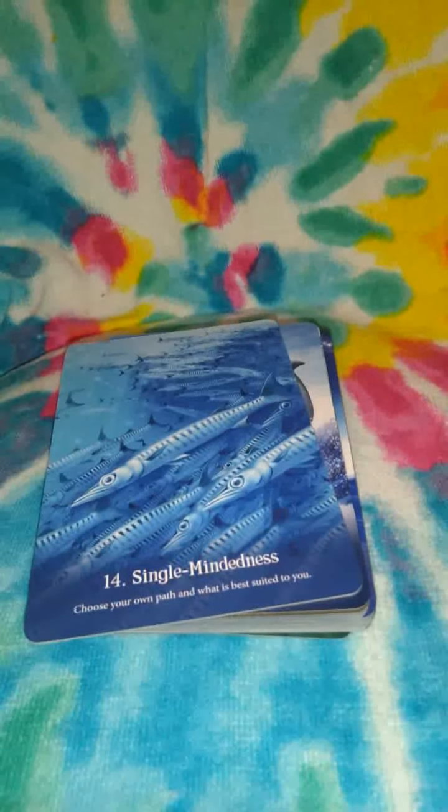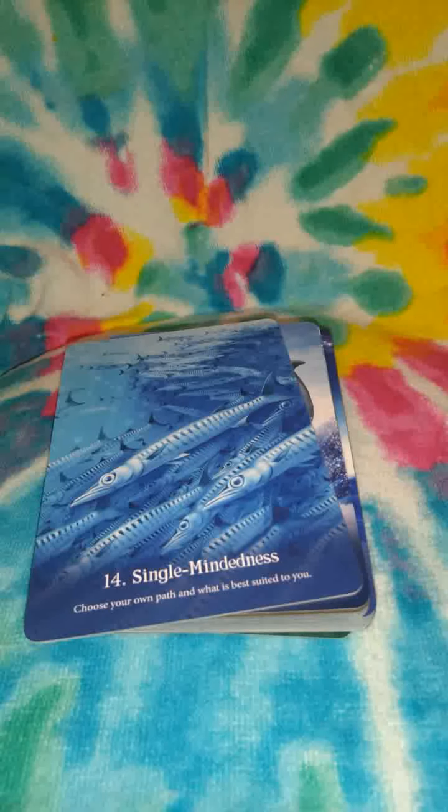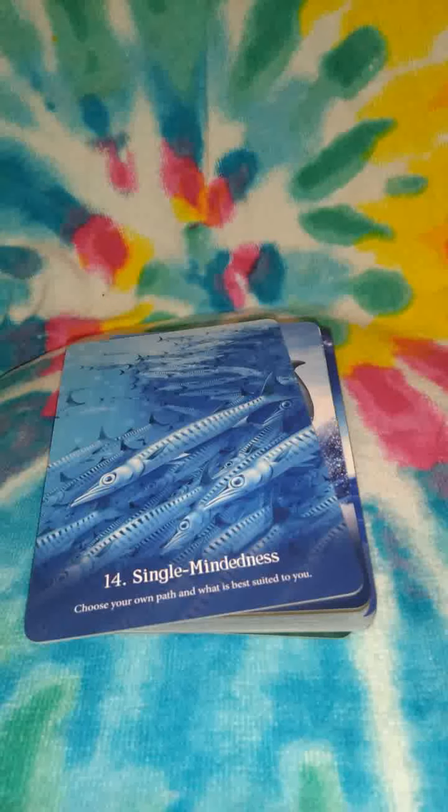So yeah, I don't think it really talks about, at least in the guidebook, I'm not exactly sure because I didn't flip all the way through it, but I don't know if they actually go over these fish or these sea creatures and beings, like what they represent fully in the guidebook. I'm not sure.